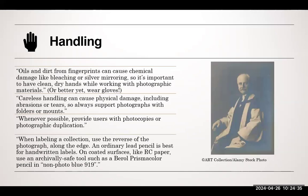And then there's handling. Oils and dirt from fingerprints can cause chemical damage like bleaching or silver mirroring, so it's important to have clean, dry hands while working with photographic materials, or better yet, wear gloves. Careless handling can cause physical damage, including abrasions or tears, so always support photographs with folders or mounts. Whenever possible, provide users with photocopies or a photographic duplication of the image.